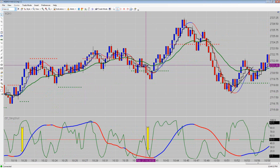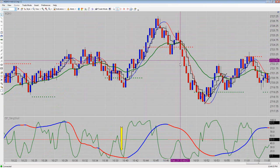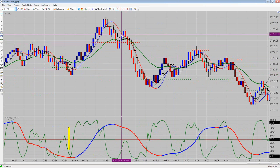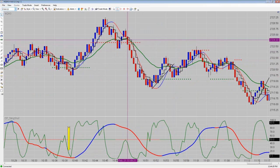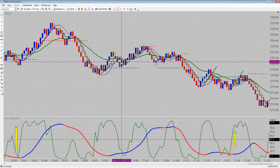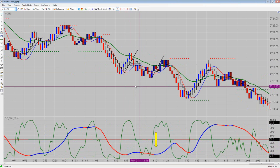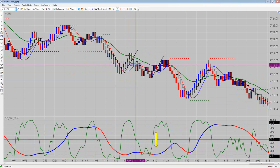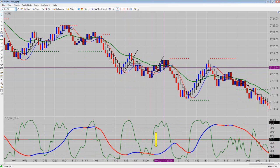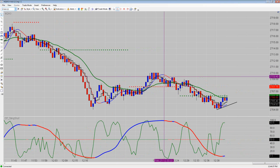All right, there was a short one right here. Flipped around and moved up, but there were no signals in here on the long side. Yeah, still no signals in here on the long side. Nothing here on the short side. Right here there was kind of a signal, but the green's almost into the cycle, so there's not much there. There was one right here, one over here, and then we get into where we are now.